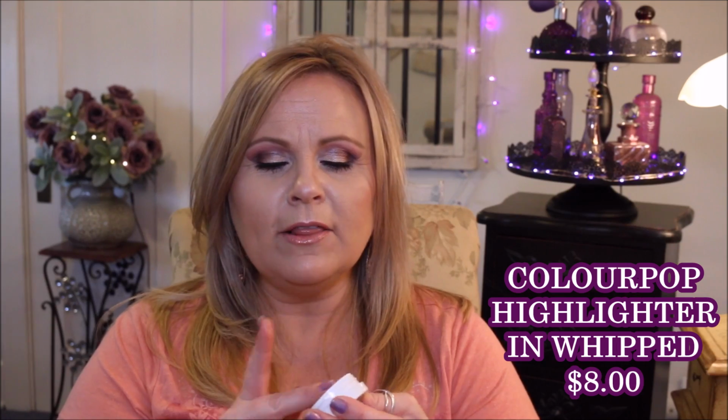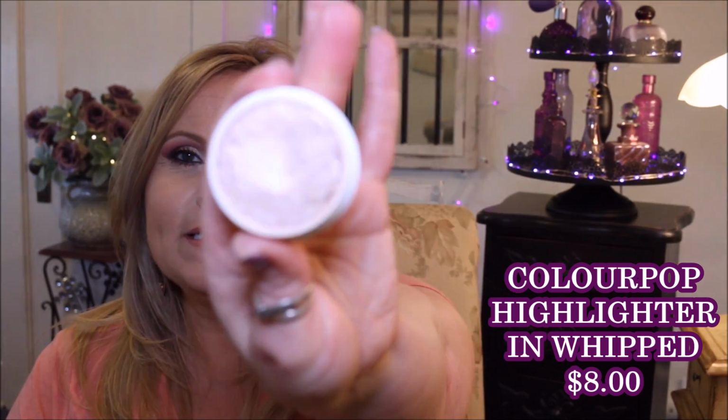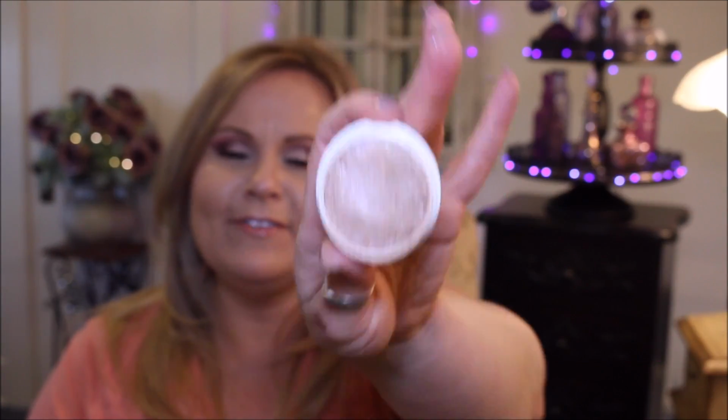ColourPop recently came out with a bunch of new highlighters, and this one is called Whipped, and when I got it, it looked kind of like a Neapolitan, but I've swirled in it so much that it doesn't even look like that anymore. When I got it, I noticed that it had a lot of sparkle in it, and I don't like to wear too much sparkle on my cheek, but look at it, you guys. It ended up being so beautiful, and you can barely even see that sparkle. It is just gorgeous. So I'm really, really loving what ColourPop's coming out with.